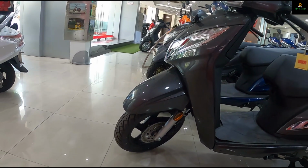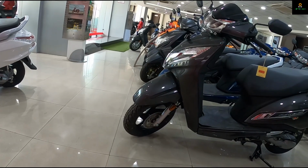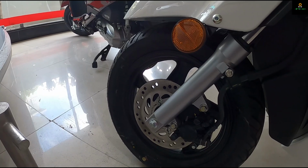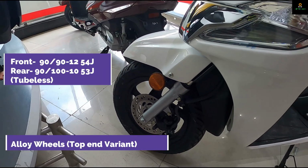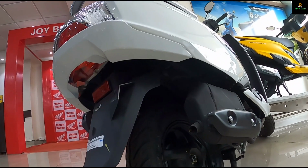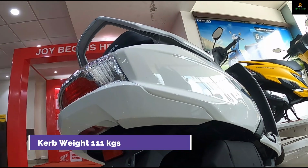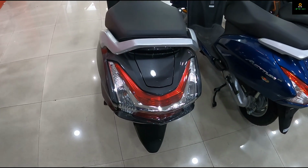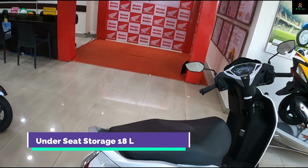The BS6 compliant Activa 125 makes use of the same components as the BS4 version. Hence, on the top end variant, you get the same 12-inch alloy rims, while the base variant gets regular steel rims. The Activa 125 BS6 arrives in 3 variants, namely the standard, the alloy and the deluxe. With a curb weight of around 111 kgs, this scooter isn't exactly very light, and the underseat storage is around 18 liters, which is pretty decent.